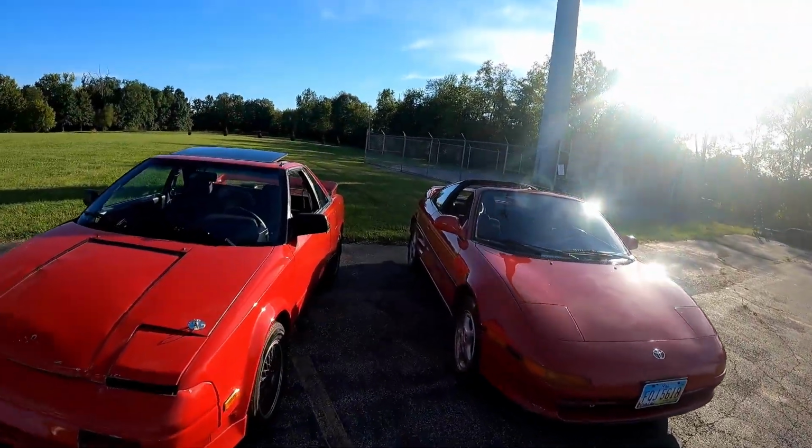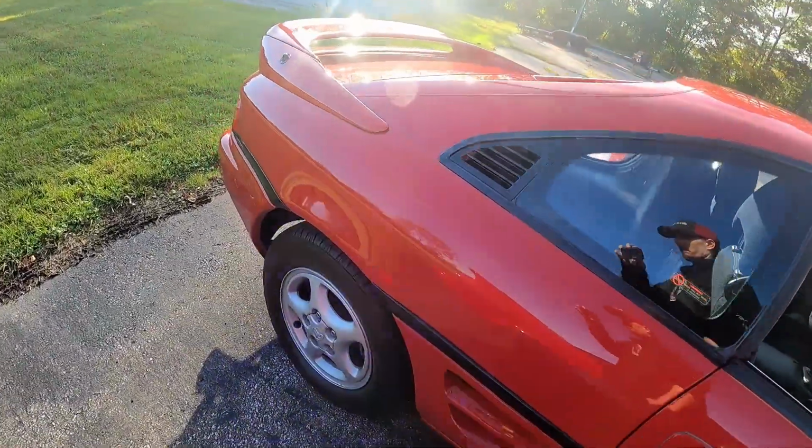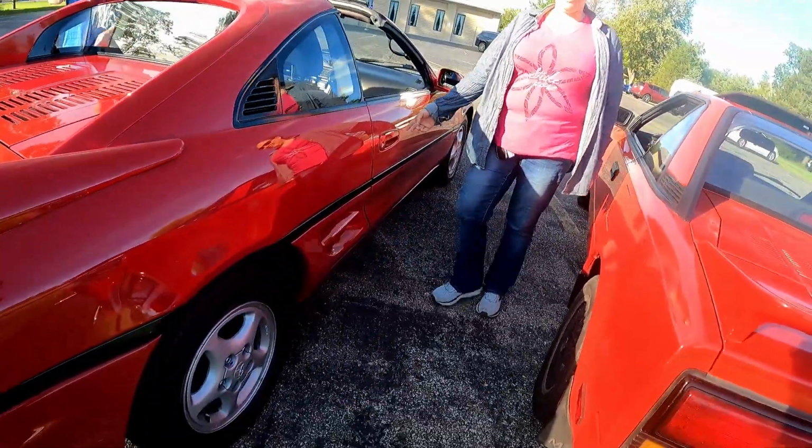Got the cars parked next to each other. Mom's gonna hit my door. The good looking one here is a 92 MR2.